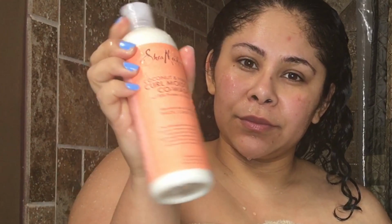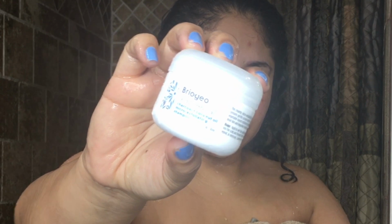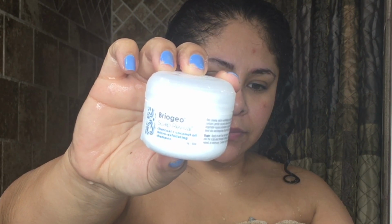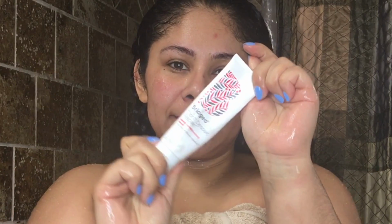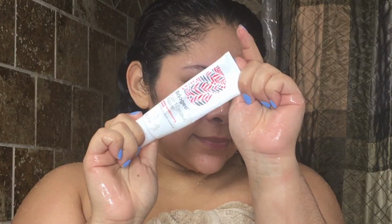Some other shampoos I like are the Shea Moisture Coconut and Hibiscus Co-Conditioning Wash and the Briogeo Scalp Revival Charcoal and Coconut Oil Micro Exfoliating Shampoo. Another conditioner I really like is the Briogeo Don't Despair Repair Deep Conditioning Mask. This one smells really good.